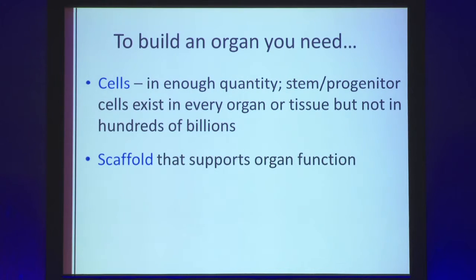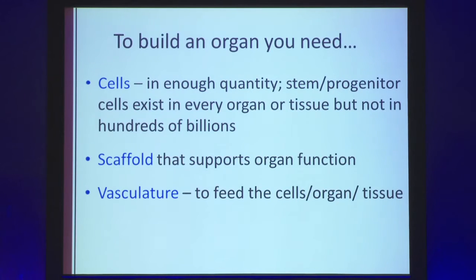But we don't just need cells. Beating cells in a dish don't constitute a heart. We need a scaffold, and not just an inert scaffold, but a scaffold that supports organ function. And then if we're going to build anything complex, we need a vasculature that can feed the organ or tissue. If we're going to build a heart, we don't want to build an infarcted heart, we want to build a heart that can be perfused. So we need vasculature to feed the cells.